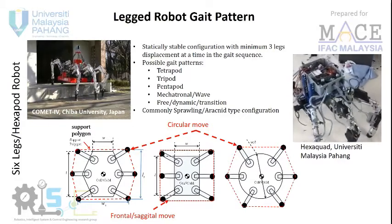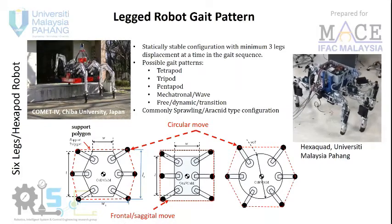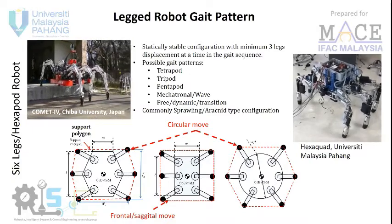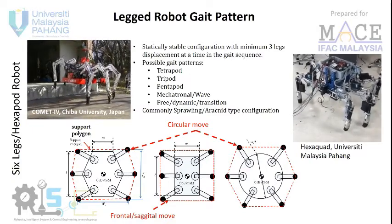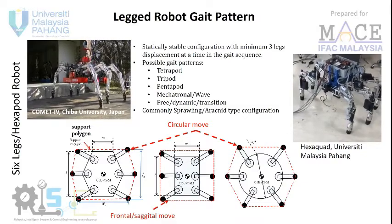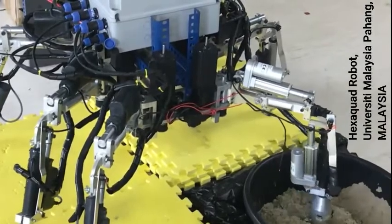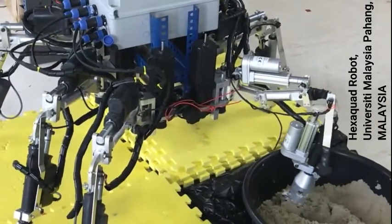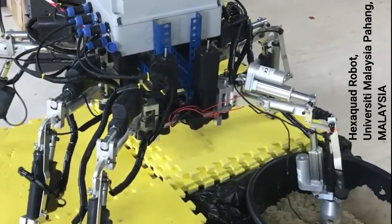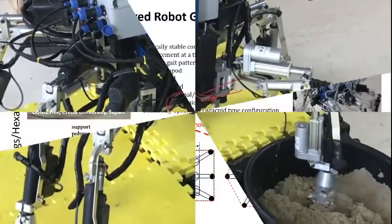Okay, because the tripod gait pattern performs a very minimum number of leg sequences at a time. But the case for these legs is that this leg requires a lot of actuators in its design, and also this leg requires a lot of energy because of its actuators and control.